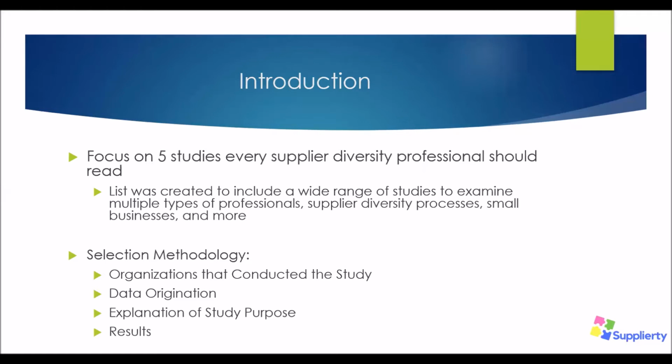Does it make sense that this organization, whoever they are, would conduct a study within supplier diversity and not be pushing a certain agenda, if you will? Now, I do understand all studies have a certain type of agenda in terms of what they're trying to prove, but I just want to make sure that it's as general as possible in terms of what they were trying to get from the results, and explain, hey, you the reader, this is what we found within supplier diversity, and small businesses as well.